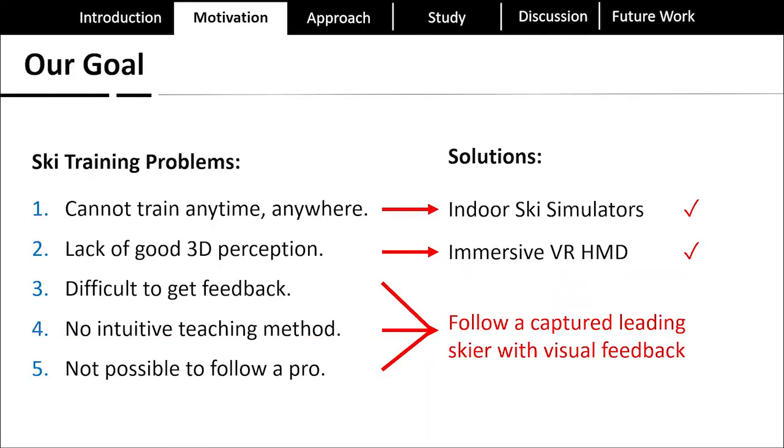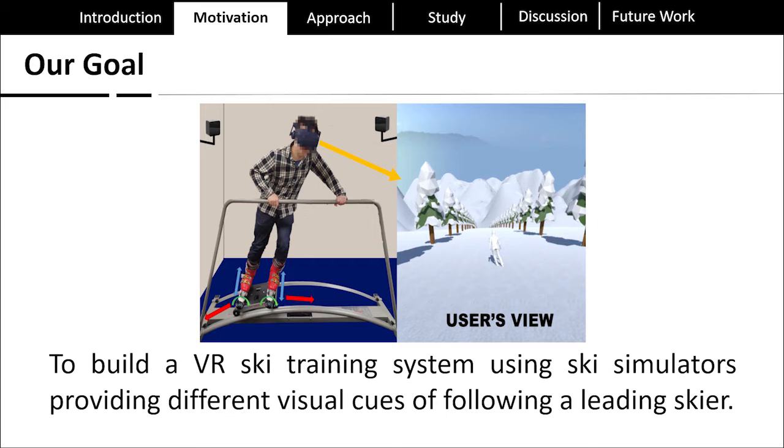While using ski simulators and VR can solve the problem of environmental dependencies, as mentioned before, skiing is still very difficult to master due to the lack of an intuitive teaching method. Under this situation, our approach is to capture the motion of an expert and use some additional visual cues to support VR ski training. To conclude, in this study, we want to introduce different visualizations of a captured leading skier for VR ski training, and study their effect both quantitatively and qualitatively.